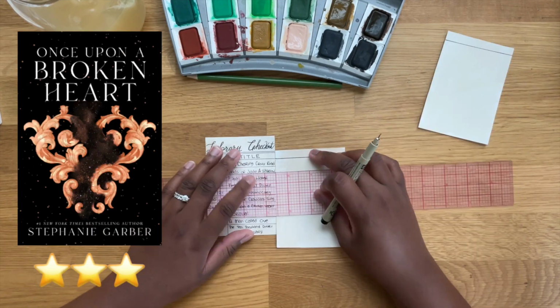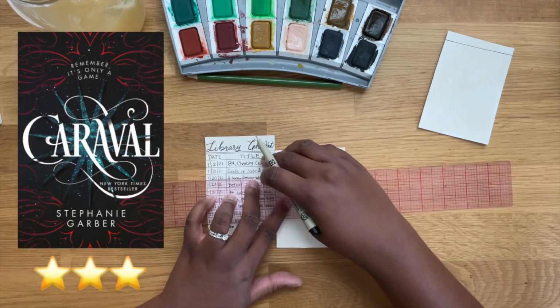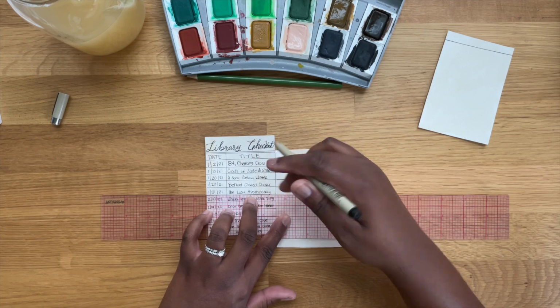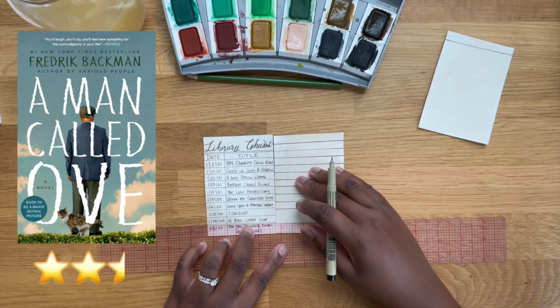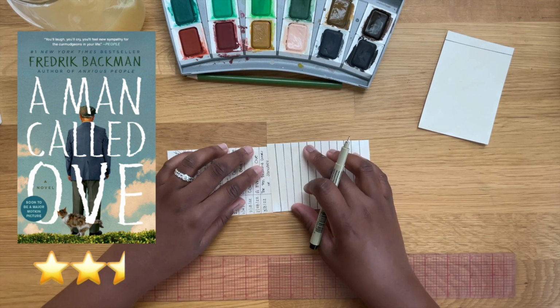Next up, I read Once Upon a Broken Heart, which I gave 3 stars. And I also read Caraval by the same author, which I also gave 3 stars. The last book I read in February was called A Man Called Ove, and I gave it 3 stars on Goodreads, but this one was still more like a 2.5, 2.75 star. I believe this one is also a movie that I will be watching.